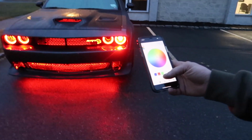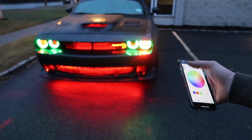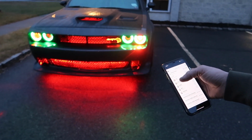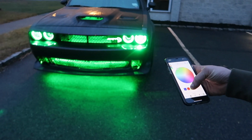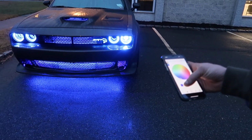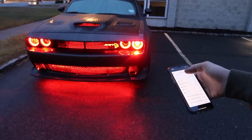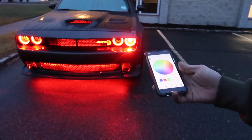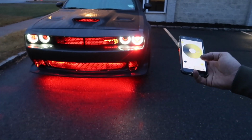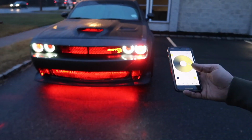As far as controlling them, you can go into each individual one and change it. But you can also go into the group, which I created under JMC. Click on the group, and then you can change everything all together. So that's doing the underglow, grill, everything. But if I wanted to keep it on red and turn the DRLs on white, I can just go into the DRLs and turn them on factory white. That works for the tubes, the demons, everything.